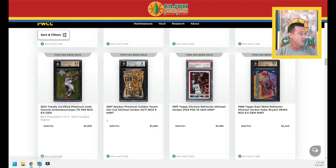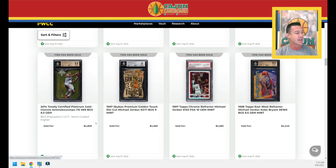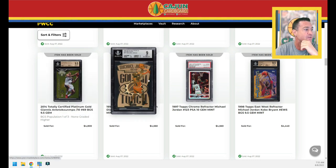The gold rush continues. We've got a Giannis Totally Certified, a product that I really like and a couple other big collectors like. I know Michael Caddick especially likes this product as well. I've seen him post some crazy fire MK Sports cards on Instagram. Serial number to 10, BGS 9.5, pop 3, none higher, 4,800 for that Giannis card right there. That's skinny Giannis back in 2014.